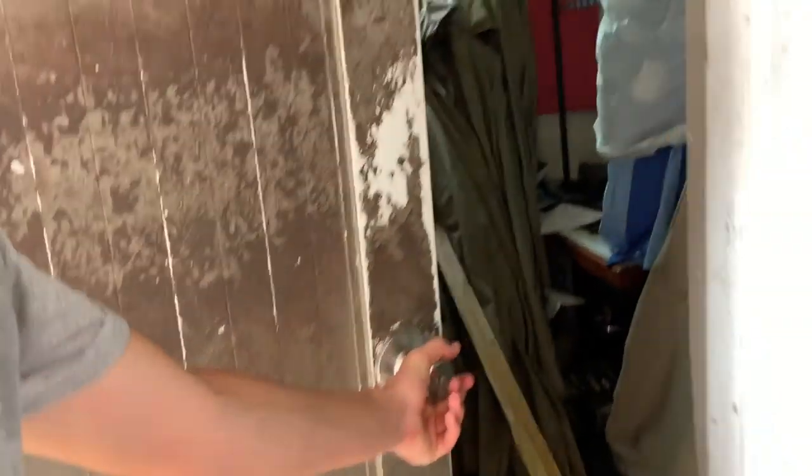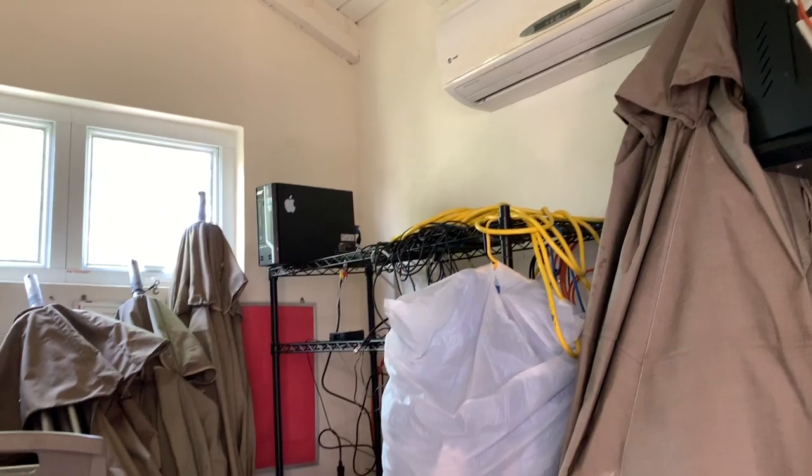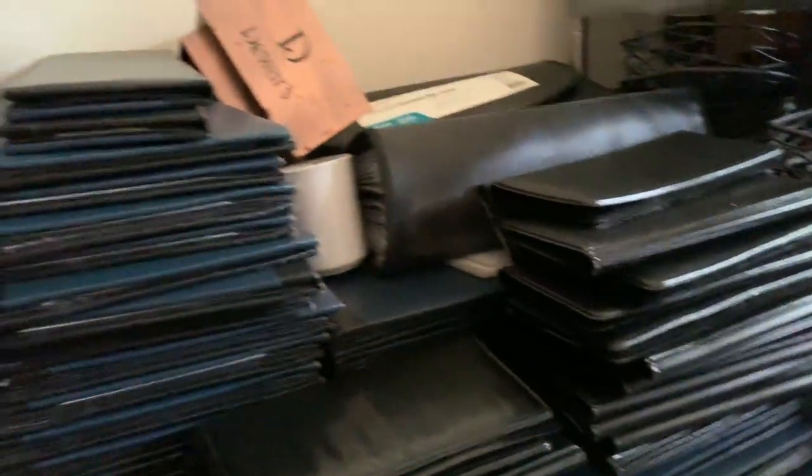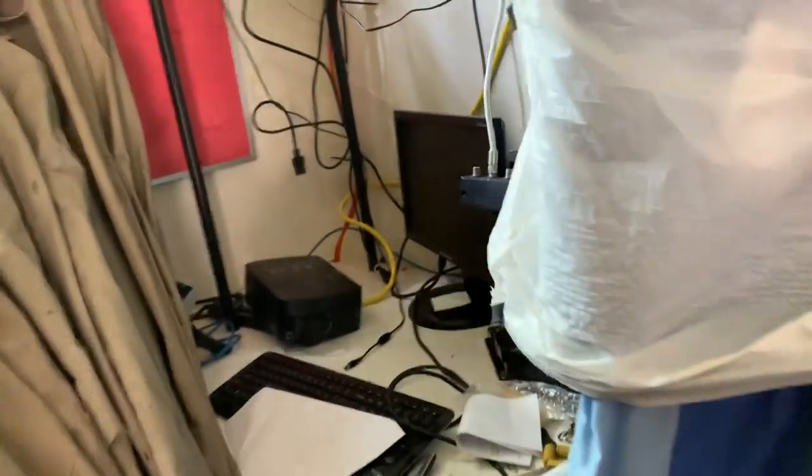More cups right there, yeah. Let's go. Oh yeah, there's a server room, right? This is like server. There's a server right there, a computer right there. AC. Umbrella. Look, there's a bunch of menus here. Telephones. Oh yeah, all the files. Yeah, there's a computer right there. Printer.